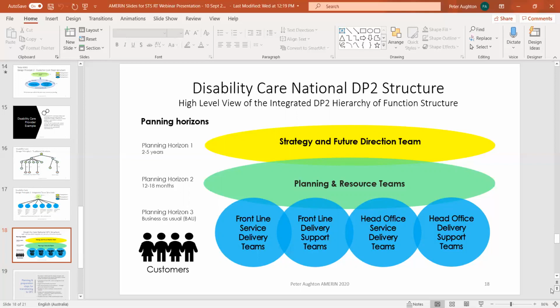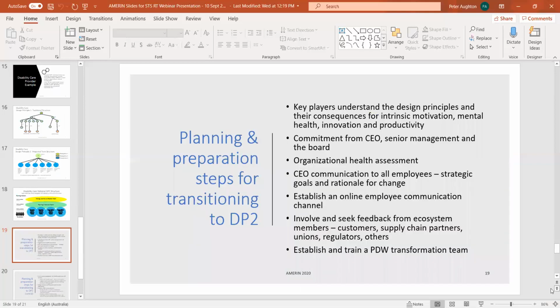I think we're out of time, but the planning and preparation steps are critical. We've sort of covered those as we spoke, but you need to get your key players to understand the design principles because, as I said, it changes the DNA. You've got to get commitment from the CEO and senior management.